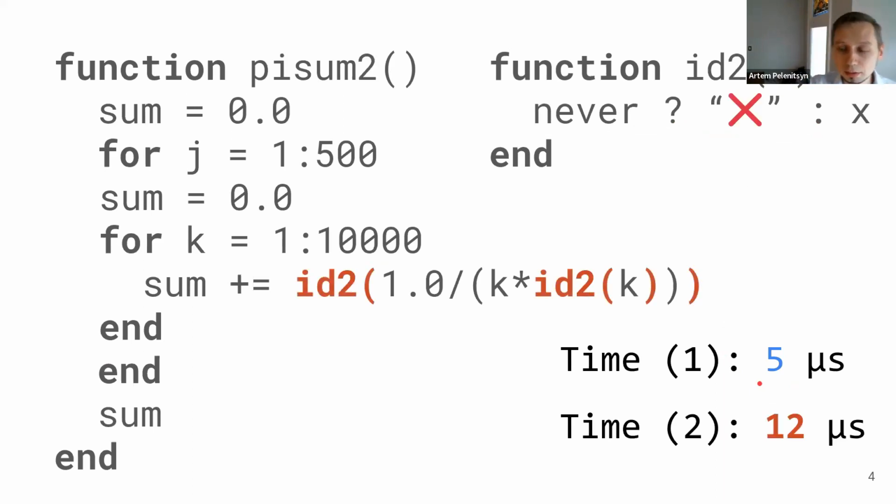And here I will make another modification that actually harms performance. We use the same points in the program to insert another identity function called ID2. And ID2 never returns a string with this nice red cross, and it always returns the input x. So it behaves like a reasonable identity function. But suddenly the optimizer hits a snag here, and the program runs more than twice as bad.